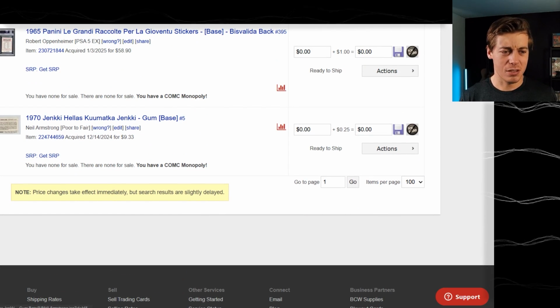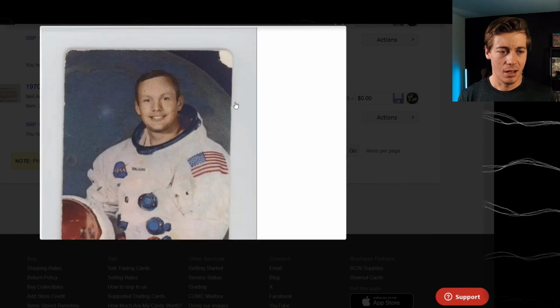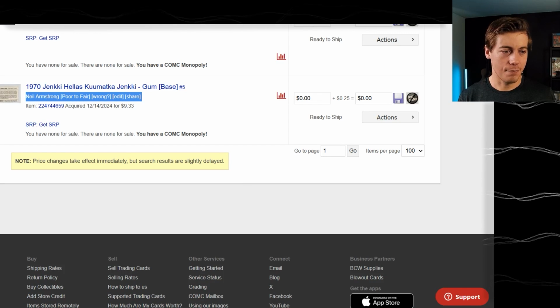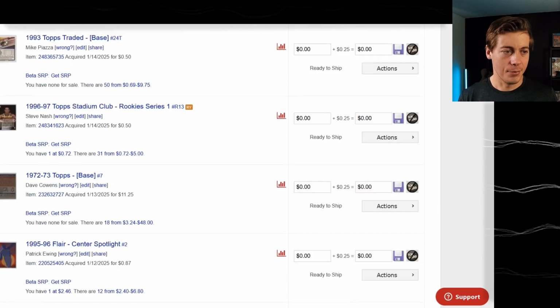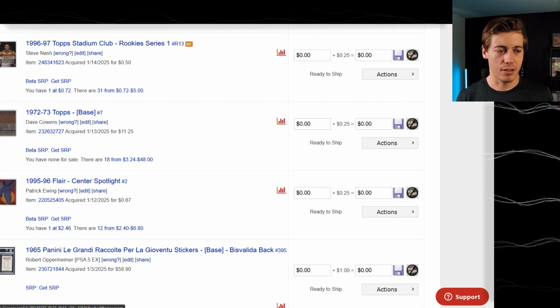I don't know if I showed this one on my last episode either. I got this Genki of Neil Armstrong, so I do like this card. I wanted to pick it up for a while, and I got that. The other cards that I picked up, so this was a mistake actually getting onto the platform.